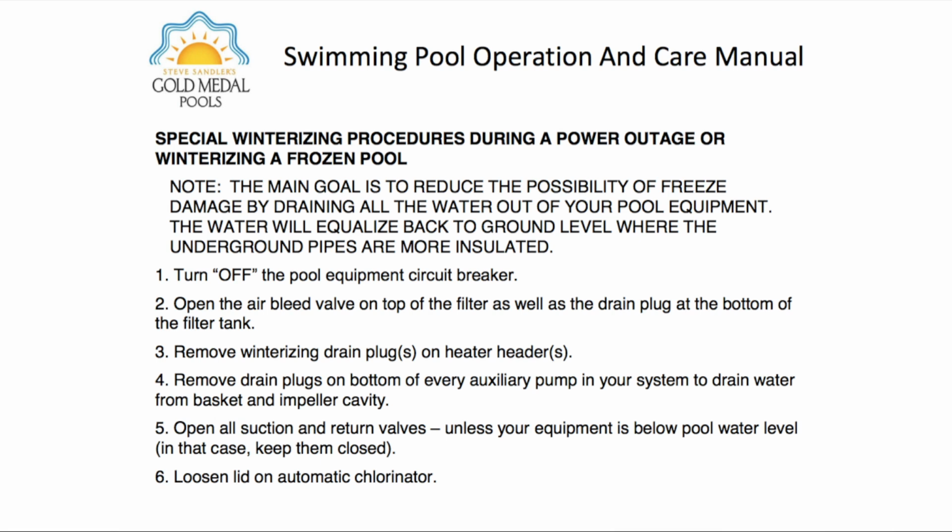2. Open the air bleed valve on top of the filter as well as the drain plug at the bottom of the filter tank. 3. Remove winterizing drain plugs on heater headers. 4. Remove drain plugs on bottom of every auxiliary pump in your system to drain water from basket and impeller cavity. 5. Open all suction and return valves, unless your equipment is below pool water level. In that case, keep them closed.